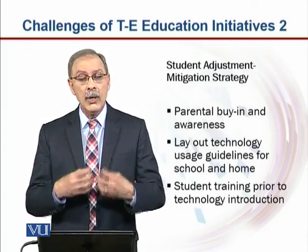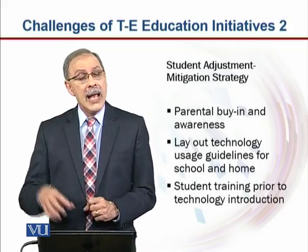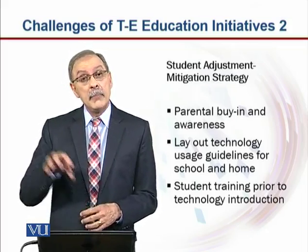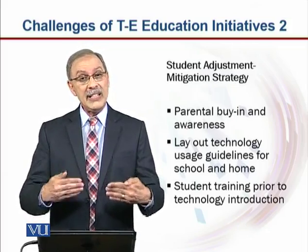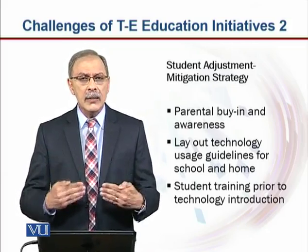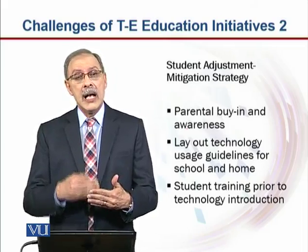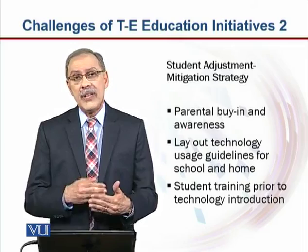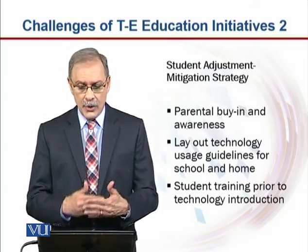When and how will you be able to use technology in the classroom, and when and how will you be permitted to use technology at home? Parents will need to begin to be a little more strict and a little more observant and vigilant as to how much time their children are spending with technology uselessly at home.